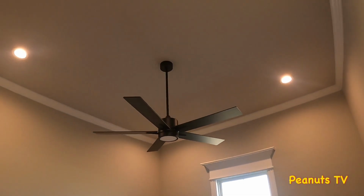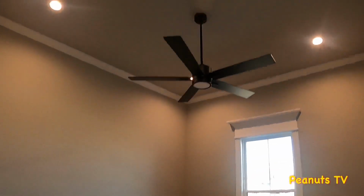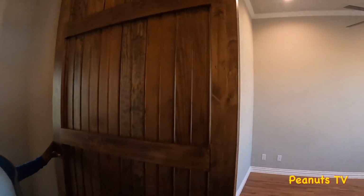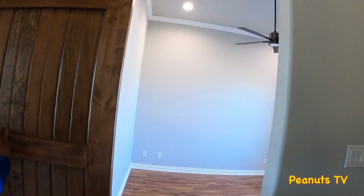Ceiling fan up there. These are very high ceilings, I believe. 10 foot, maybe 11 foot, because I can touch a 10 foot rim. Not just a 10 foot. Yeah, these are probably 11 foot. You have your sliding door for the office.